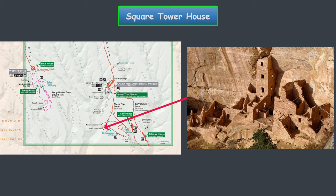The hike is a strenuous 1-mile round-trip walk that takes about 90 minutes. Visitors will descend 100 feet on an uneven path with two ladders, switchbacks, and steep drop-offs. There may also be rock scrambling. Square Tower House is limited to 10 participants per tour. Tickets are $25 per person.